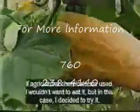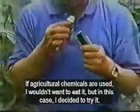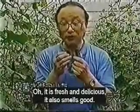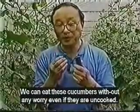If chemicals were used on these cucumbers, I wouldn't want to eat one right off the vine, but in this case, I decided to try one. It is fresh and delicious and smells good. You can eat these cucumbers without worry, even without washing or cooking.